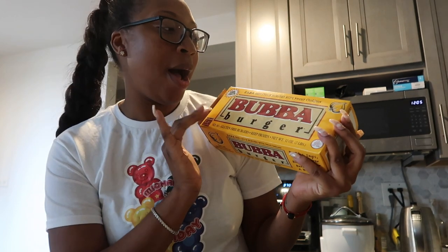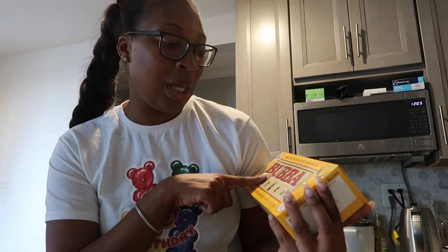Y'all, I'm using these Bubba Burger patties. They have this in Panama. I've tasted this before and it's really good. I didn't actually buy this today. We had this in the freezer for a while, so I'm just gonna use it. We don't want to waste food. Food is expensive nowadays, y'all.